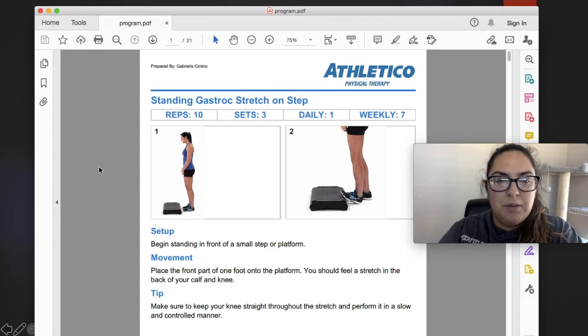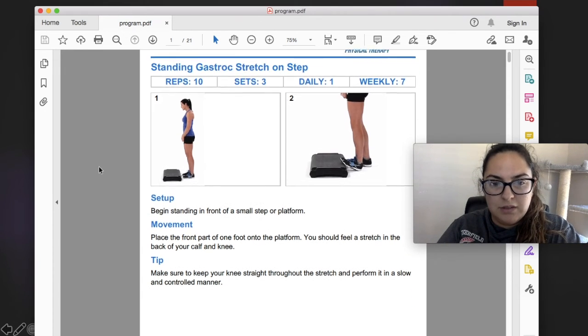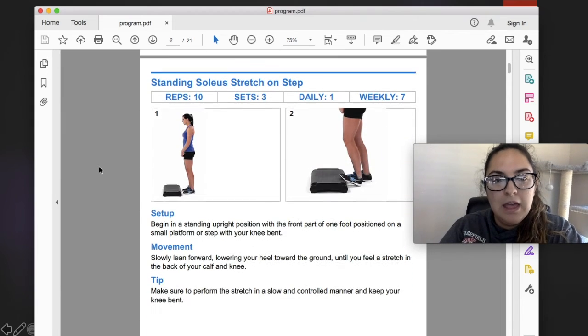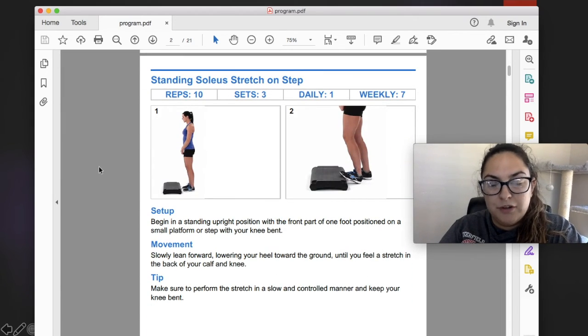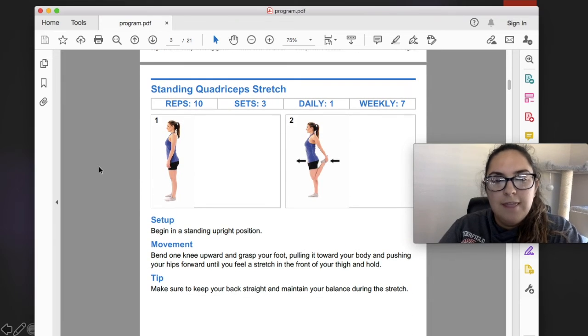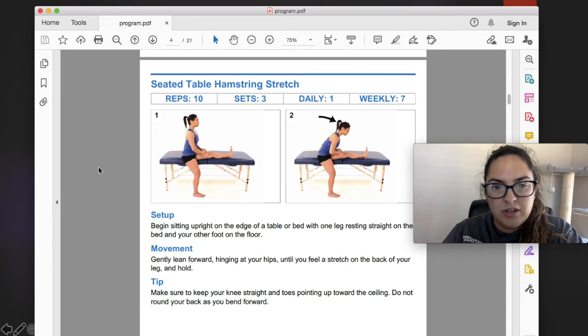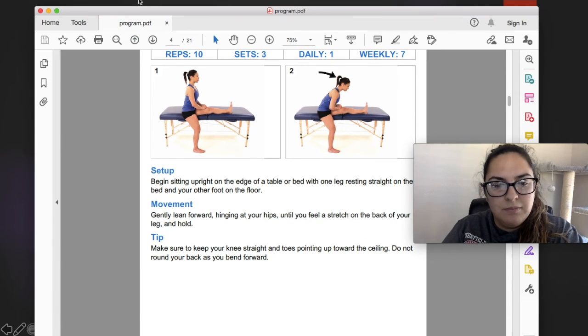So the first one I put on here is a standing gastroc stretch, which is one of the muscles of your calf. And so she's showing you how to do it here, and then it gives you the instructions. The next one is similar to the gastroc stretch, but it's for your soleus, and the only difference is you have a slight bend in your knee instead of your knee being straight. The next one I'm sure you've all seen is a standing quad stretch. And then I have a seated hamstring stretch on a table. You can use a couch, a bed, anything you have at home. Or if you're in the athletic training room, we do have these treatment tables that you can use.